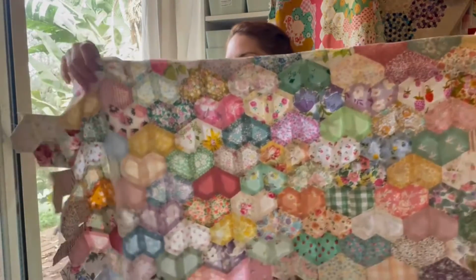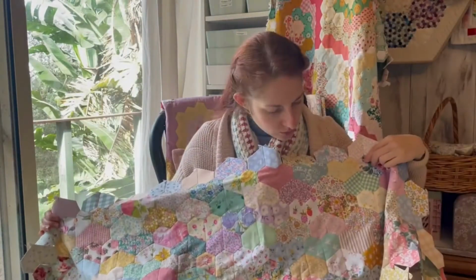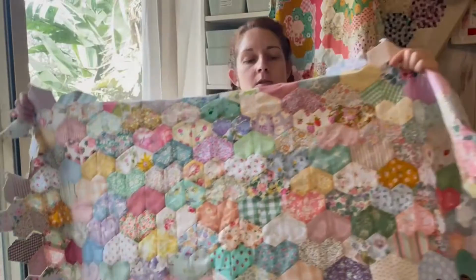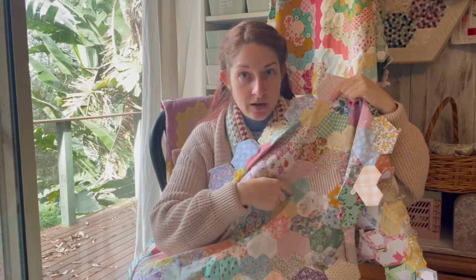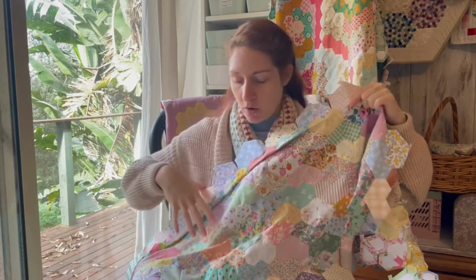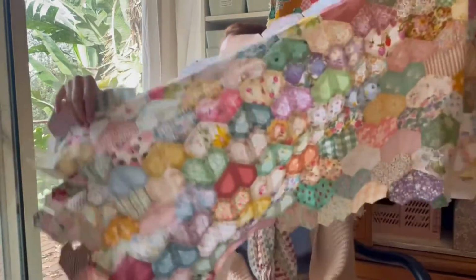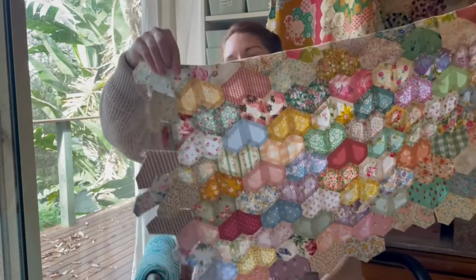So here is my heart quilt so far. Am I making sure that yes, it's up the right way. So I use this little bird heart block as my direction. So this is the way that makes me know which way I'm holding it up is the right way. So here's my heart quilt. So it's getting quite big now.